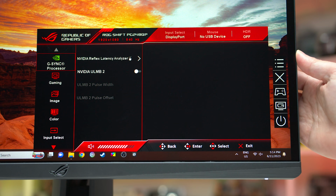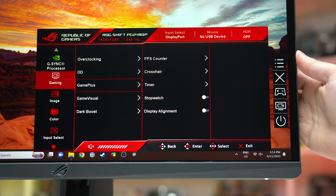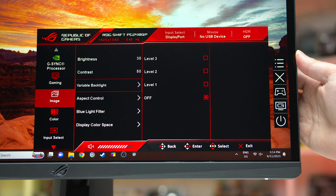The OSD is controlled through a directional toggle and includes a strong feature set, including many gaming-specific features like crosshairs, timers, a shadow boosting mode, and so on. Interesting that a monitor targeting professional gamers includes crosshair support. Is that considered cheating? If you're a pro gamer, let me know in the comments below.